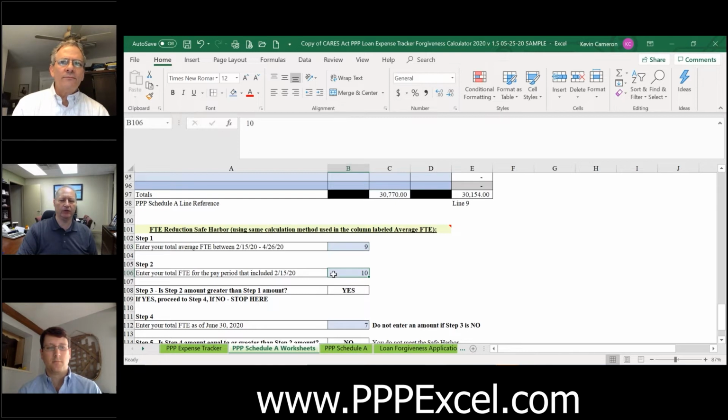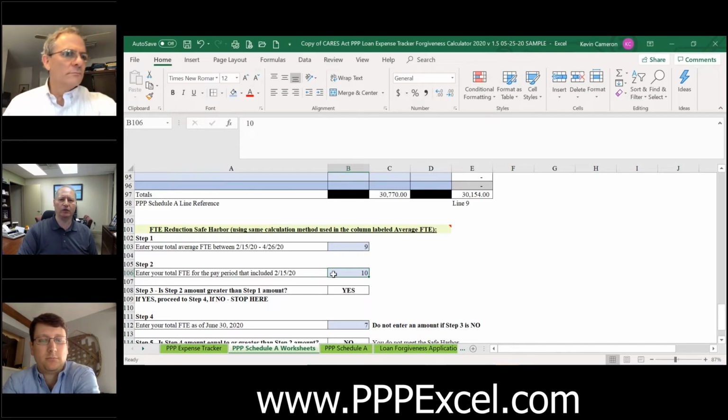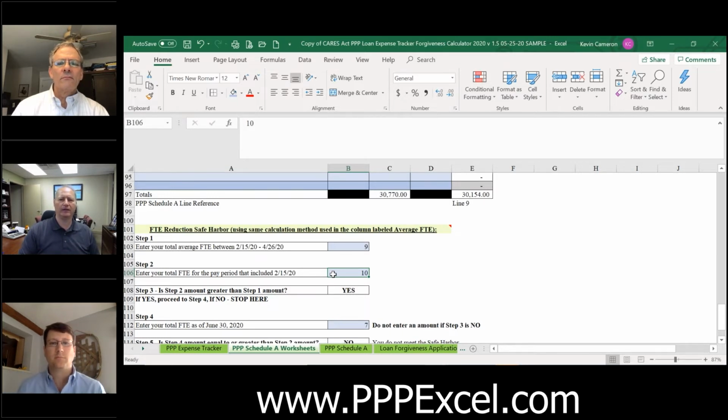We do the same measurement here. This is the average FTE for the payroll period that included February 15th, 2020. A lot of people have gotten confused by that because they think it means the FTE count on February 15th, 2020, and it doesn't. It simply means if you take the payroll period that straddled February 15th, 2020, whether it was a weekly payroll, biweekly, whatever payroll measurement period you use, you would go back to that payroll for that specific period of time and count your average FTEs.